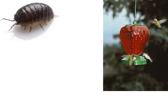A hummingbird eats insects, pollen, and sugar water. Pollen is a really, really sticky nectar. I live in a house. A hummingbird lives in a nest.